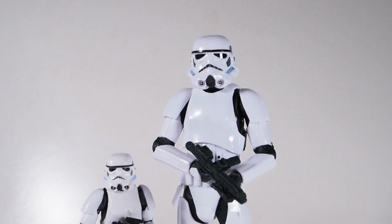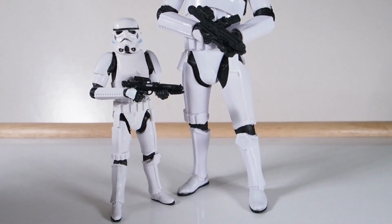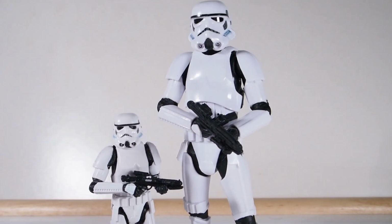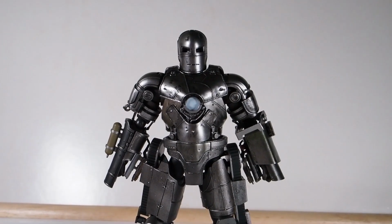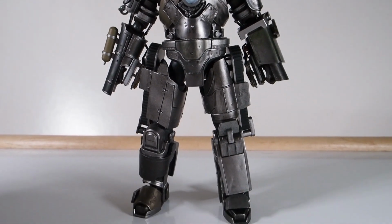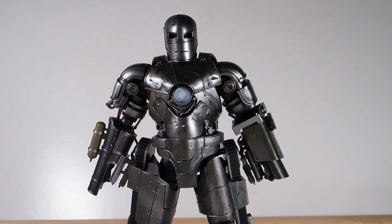But I think both of these Stormtroopers turned out great, and happy to say, this is the only Stormtrooper you need, pretty much. And number 2 on my list is Mark 1 from SHF Figure Arts.